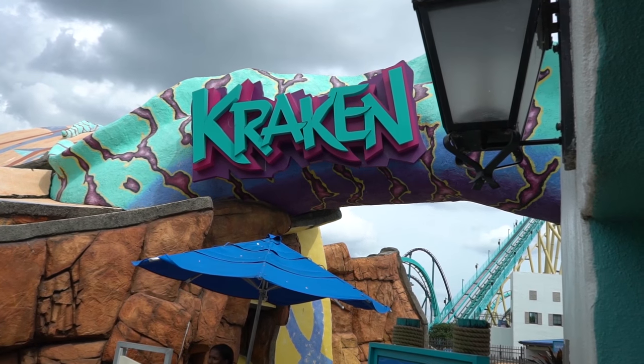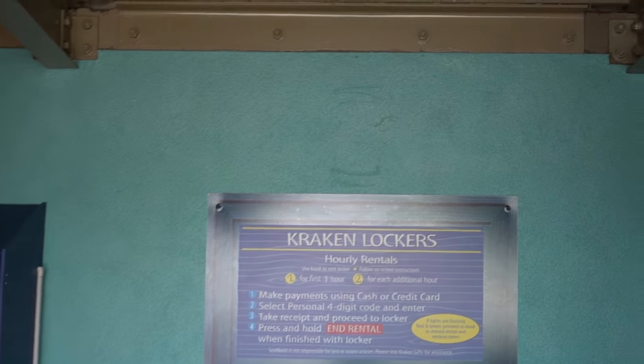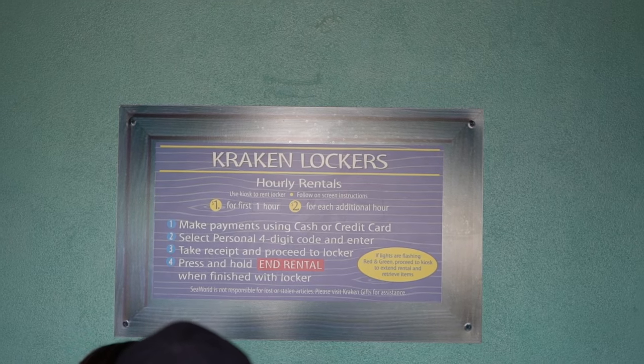So we're totally gonna ride Kraken right now, but I have to put the camera away, so we're getting a locker, which is actually kind of interesting because it's $1 for every hour and $2 for each additional hour. Wow, that's kind of crazy. So $1 for the first hour, so that's what we're gonna pay, is $1.